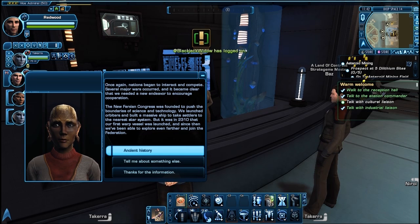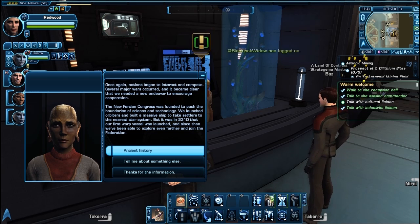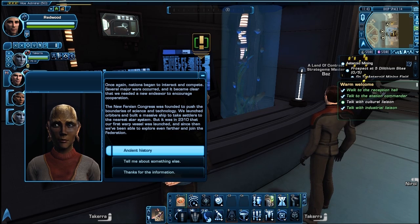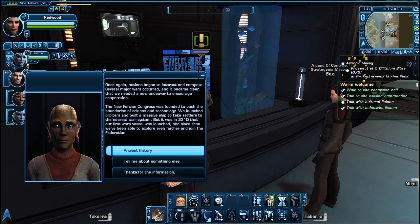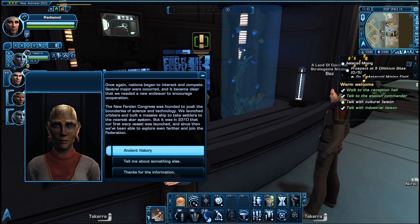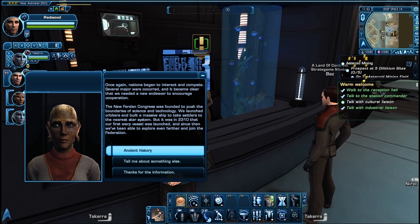Once again, nations began to interact and compete. Several major wars occurred, and it became clear that we needed a new endeavor to encourage cooperation. The new Phyrexian Congress was founded to push the boundaries of science and technology. We launched orbiters and built a massive ship to take settlers to the nearest star system, but it was in 2310 that our first warp vessel was launched, and since then we've been able to explore even farther and join the Federation.